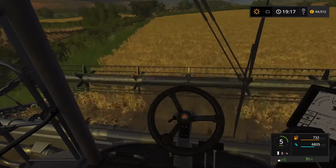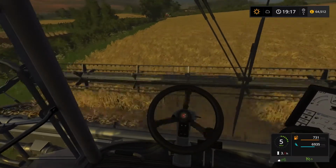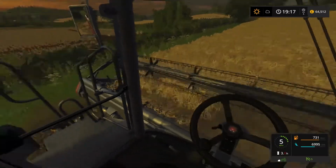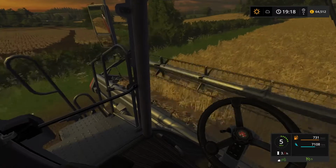Okay, nearly round on one tank, so it's not going to take us too long, and we're not going to get a great deal off of this field, but again, at this stage we just need to get ourselves caught up and get ahead.